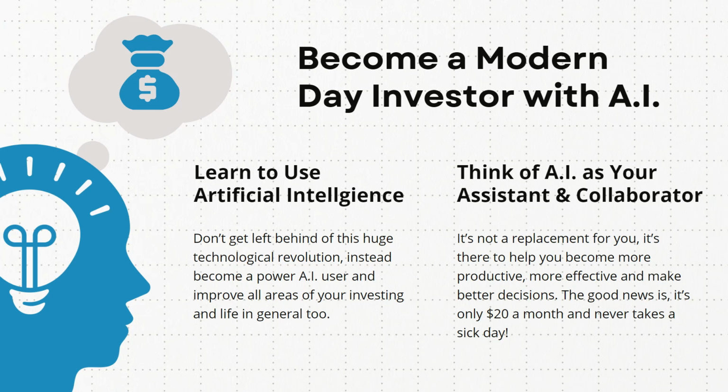And so it all starts with learning about artificial intelligence. Don't get left behind of this huge technological revolution. Instead, become a power AI user to benefit all areas of your investing and life. And so try and think of AI as your assistant and collaborator. It's not a replacement for you. It's there to help you become more productive, more effective, and make better decisions. And unlike a real life assistant, it only costs $20 a month, and it never takes a sick day either.